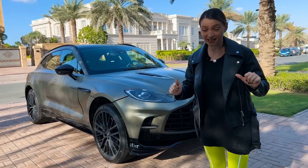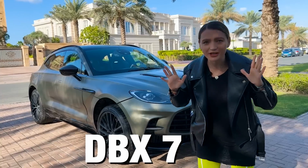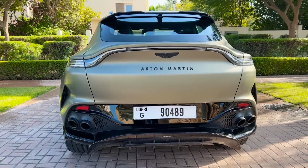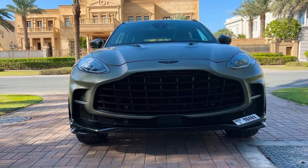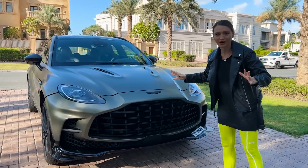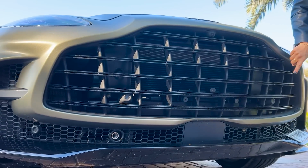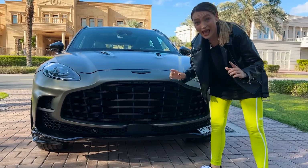Ladies and gentlemen, this right here is the 2023 model of the Aston Martin DBX707. Look how long that bonnet is. And not only that, everything about this car is going to be big, extra, luxury, and massive. Starting with that grille. This is 30% bigger than the standard DBX. This is the biggest grille Aston Martin ever put on a car.